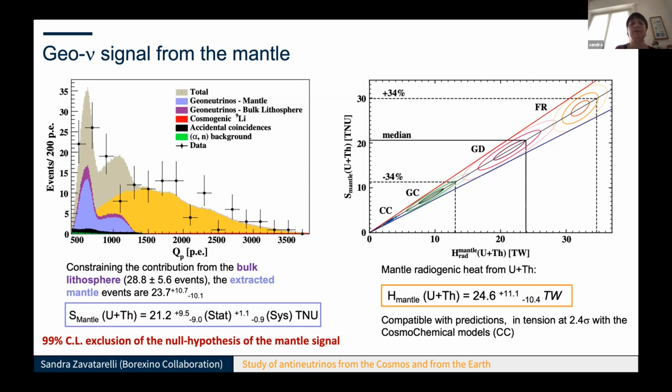And so this is the flux. Studying with Toy Monte Carlo the distribution, making a sensitivity study, we have demonstrated that we have evidence at 99% to exclude the null hypothesis of no mantle signal. And here on the right you can find a comparison between our results and the predictions from the geological models. You can see that our median signal is much more in agreement with the expectation from the geodynamical model, but of course the error bars are still quite large.